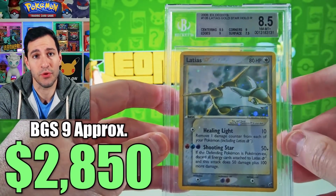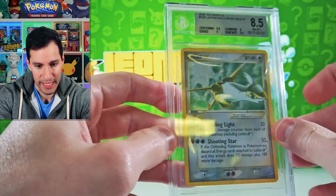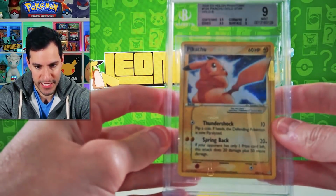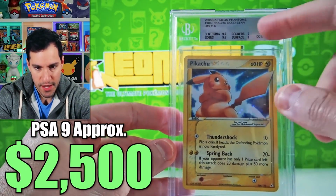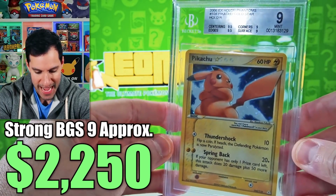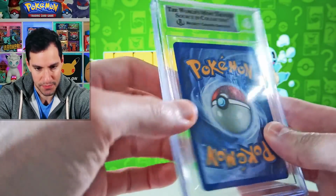Surface is a 7.5 for this one, so it just got a little bit worse. But at least it still has the metal label for this one. Then we have a very, very nice Pikachu Gold Star. 0.5 away from getting a BGS, 9.5 if you take a look at those scores at the top. Otherwise, it is a beautiful card.